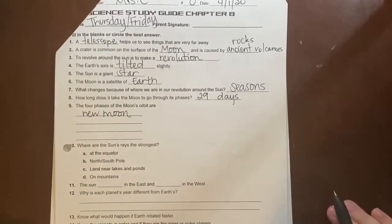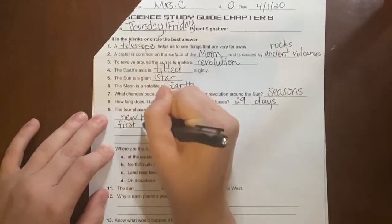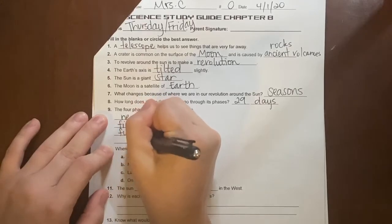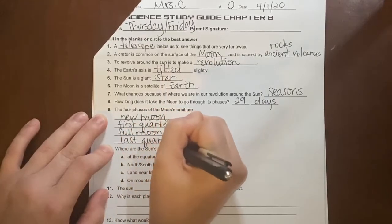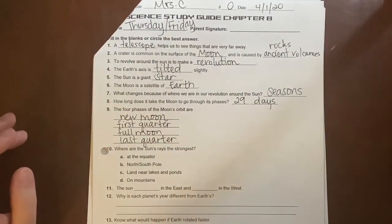The 4 phases of the moon's orbit are new moon, first quarter, which we are currently in. Hopefully you've seen it outside. Then we have full moon and last quarter. If you need time to catch up to me, you can pause the video.